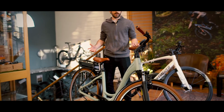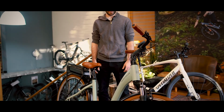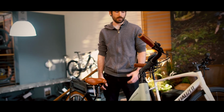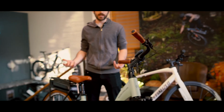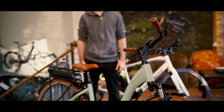Okay, so first off we have hybrid electric bikes. This is a really popular category of electric bike. They're designed for pretty much a bit of everything. They're really popular for use around town, for commuting on, for leisure cycling, and this can be on road and on paths and tracks as well.